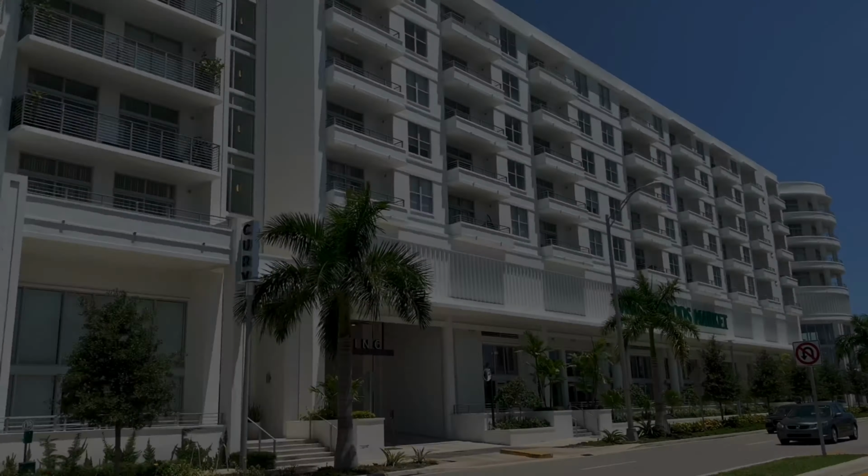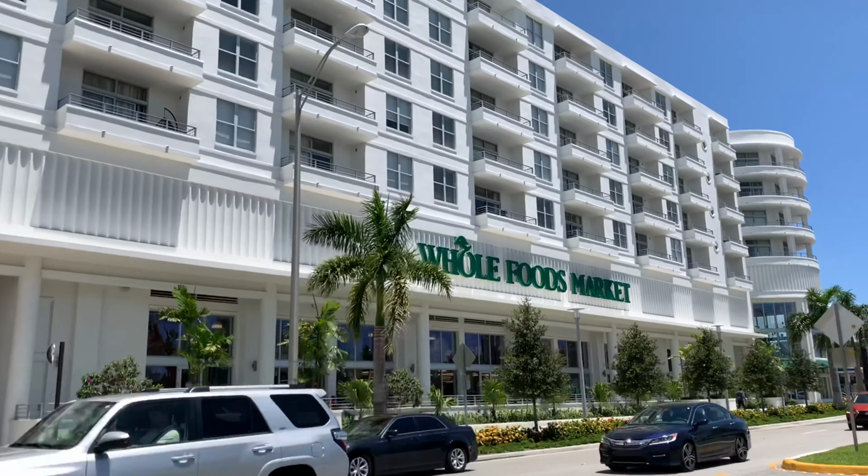Join me today while I tour a new luxury rental community called Curve. And it's very unique because it is situated above and around a brand new Whole Foods Market. And this is a spectacular market and property. Let's take a look. This community is ideally located.